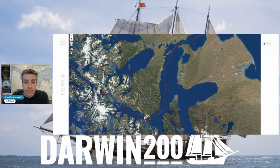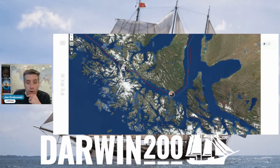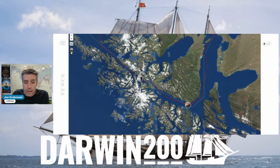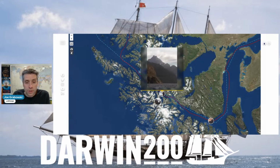You can see we have started to make our way through the fjords of Chile. If you click along the way, you can catch some of these amazing images from the ship. You can see some of these amazing mountains. Clearly, this must have been shot with one of the drones. I can only imagine that the camera operators are having a blast getting the drones up into the air. So if we continue along, we can see we've got glaciers here on top of some of these mountains spilling into the fjords. Here's another beautiful shot.